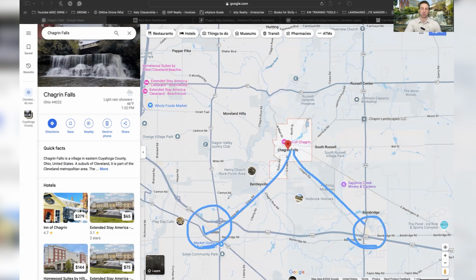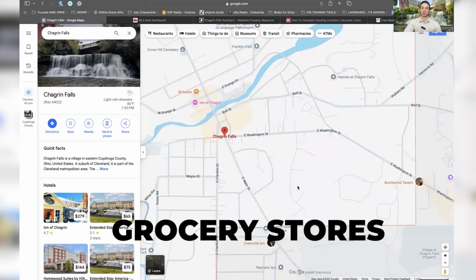Not as much as Solon, but Solon's pretty much the next biggest area that's gonna have a lot of that stuff. A lot of the supermarkets, and anything that you can't find in Chagrin, you're gonna be able to find in Solon. So you're not gonna really be looking for too much outside of Chagrin, in my opinion. You're gonna be able to find everything that you want. They have some great grocery stores. They have some great restaurants.